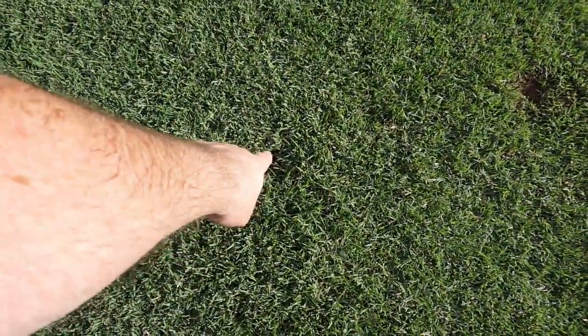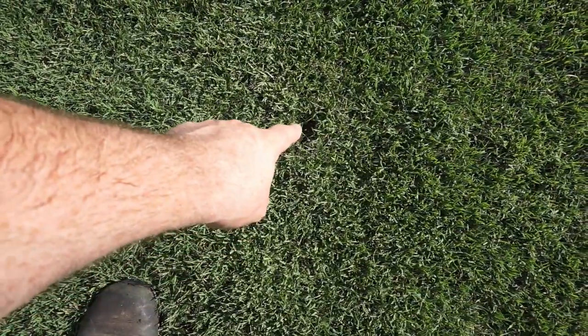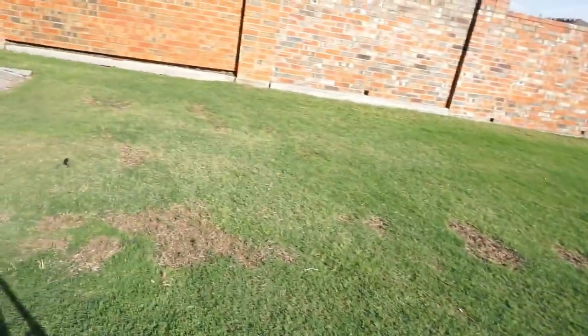Here's one I did a couple weeks ago, right there, and you can see there's another weed coming up right there too, but you can see it's pretty much filled in completely. Here's another one from a couple weeks ago, right there. So it doesn't take long when the Bermuda is actively growing.